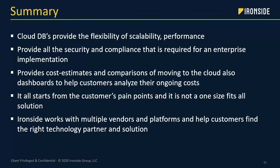As you heard from Mike, security is one of the most important concerns that every customer has, and we take into account whether the security and the compliance are implemented properly at the cloud vendor. And we also give a cost estimate to help the customer understand what would be the cost of migrating to the cloud, and also enable them with dashboards, which most of the cloud providers provide, so that we help them train and analyze their ongoing needs.